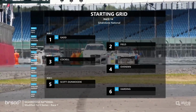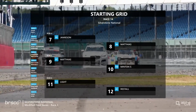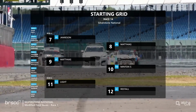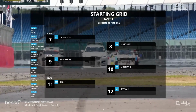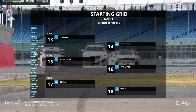Dave Cockle's 4-wheel drive Escort Cosworth starts from 3rd alongside Tom Ovenden in his Mark 1 RSR as well. Then Stephen Scotland-Woody and Malcolm Harding on row number 3. Lloyd Jameson and Scott Matthias on row 4, and then possibly David Matthias on row 5 alongside Steve Minton in the Escort Mark 2. Then the best of the Capris, that's Simon Light's 111 car alongside Paul Restall in the Sierra Cosworth on row number 6.